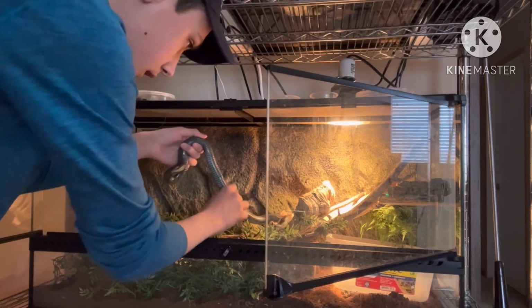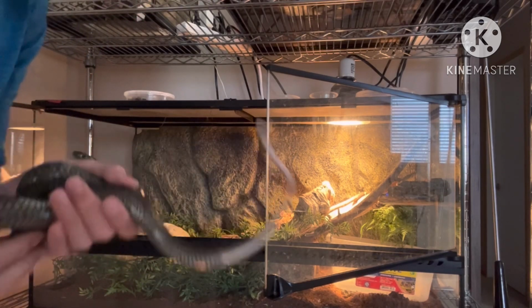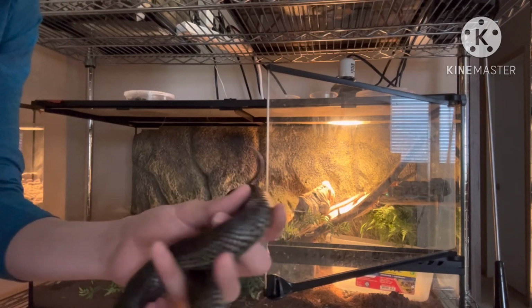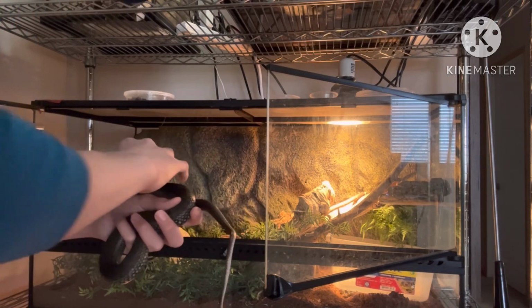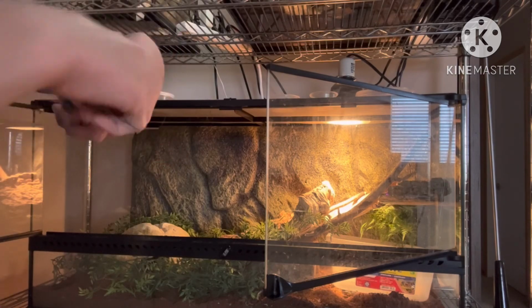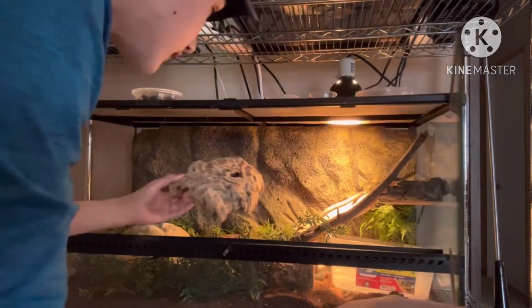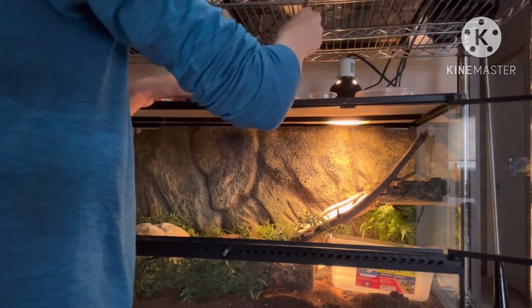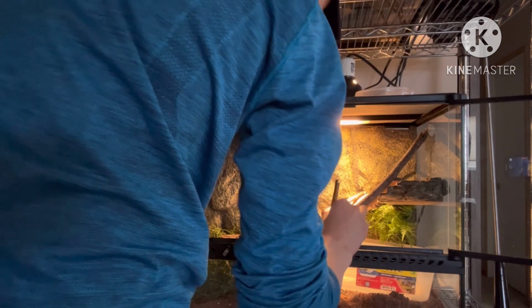Oh, you're so... she's just deflated. It feels like a toothpaste. She's so big before. I'm gonna feed her a little bit actually. She's not hungry.